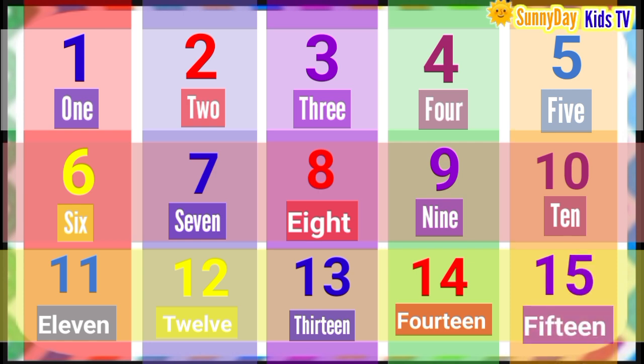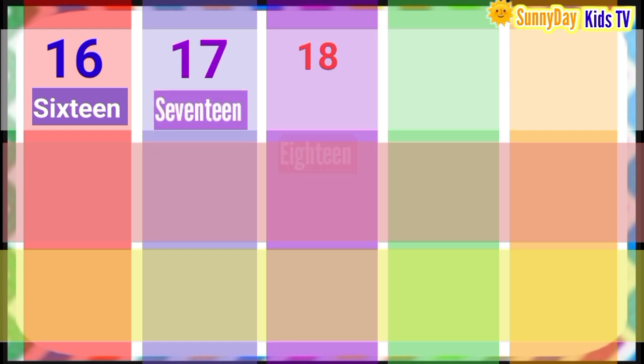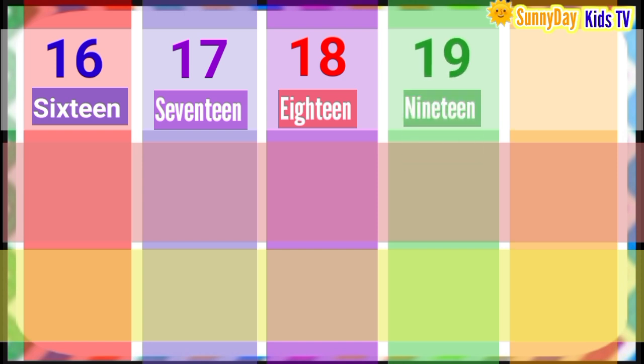One, two, let's tie our shoe. 3, 4, let's dance some more. 5, 6, pick up sticks. 7, 8, isn't this great? 9, 10, let's count again. We'll learn and play with our number friends.